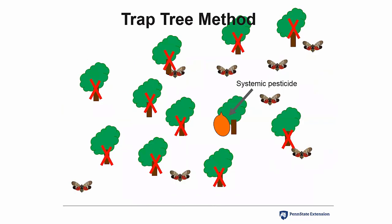Briefly, the trap tree method uses the insect's attraction to ailanthus trees to our advantage to kill it. Here in this diagram, we have a number of ailanthus trees and removed most of them. In this case, I took out 90% of the trees. If you're going to do this, be sure to target female trees for removal in order to stop seed production. The remaining trees then are treated with a systemic pesticide, as we just described.